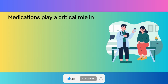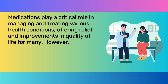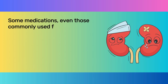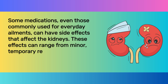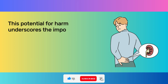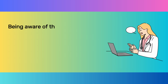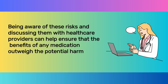Medications play a critical role in managing and treating various health conditions, offering relief and improvements in quality of life for many. However, it's important to recognize that these benefits can sometimes come with risks, particularly concerning kidney health. Some medications, even those commonly used for everyday ailments, can have side effects that affect the kidneys. These effects can range from minor, temporary reductions in kidney function to severe, long-term damage. This potential for harm underscores the importance of understanding how medications can impact your kidneys, especially when used frequently or in combination with other treatments. Being aware of these risks and discussing them with healthcare providers can help ensure that the benefits of any medication outweigh the potential harm to your kidneys.